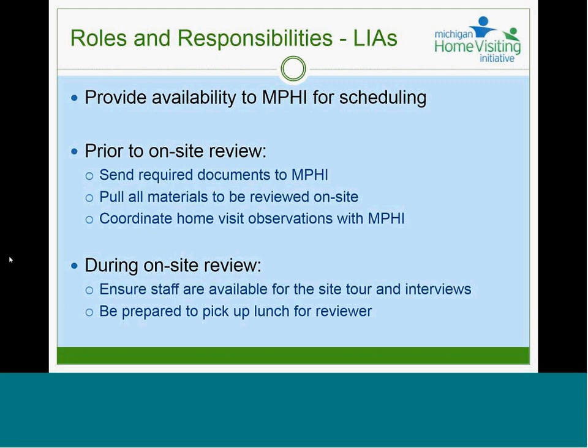Then during the review, just make sure that staff is available for the site tour, and that as many people as possible are available for the interviews, and then being prepared to pick up lunch for the reviewer. Agenda that we'll talk about in a couple of minutes lets you know what time the interviews are at, so you know when to have people available.